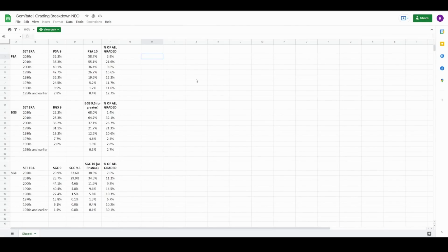Here is a breakdown of the next level stuff. And this is where things get interesting. So, PSA 10 and PSA 9. PSA 9 for modern to ultra modern is about 35%, 36% in 2010s, 35% in 2020s. That combines together for 93.2%, at least on the 2020s, but 90s plus percent on the PSA 9 plus PSA 10.